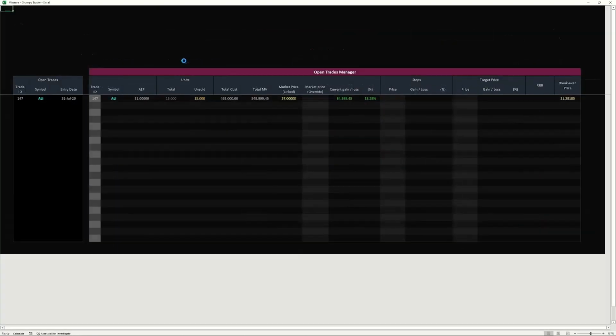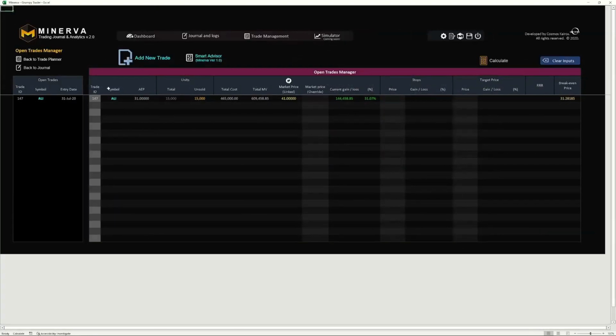Meron ding tab dito to manage open trades. So as you can see, when you click on it, nandito yung Ali and open trade siya. Okay, manual override natin yung price so at 41. So ang current gain loss niya is 144,458 and so on. It even includes yung break-even price. You can put in your stops here. Saan yung stop loss nyo? So kunyari ngayon, stop loss nyo at 35 pesos for example. It shows you kung na-stop, magkano yung makukuha nyo.